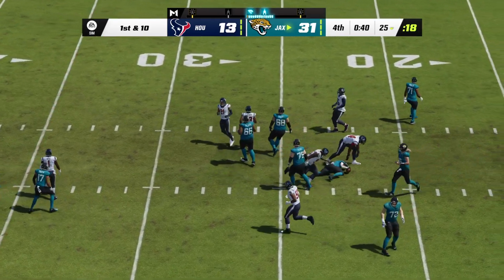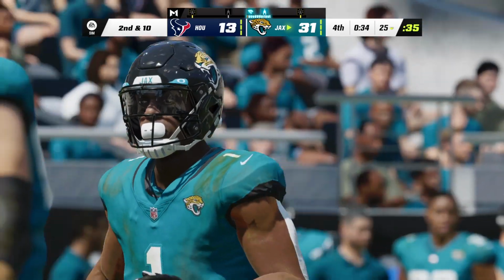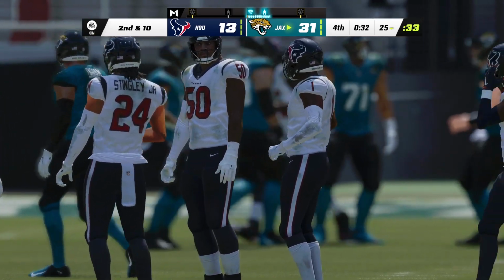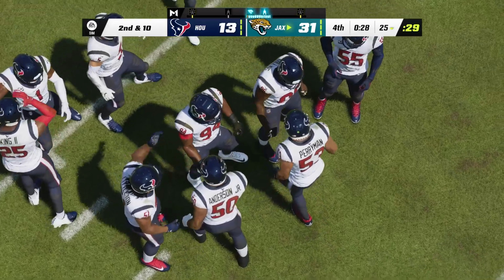Game's already decided, as you noted. So they can continue to play loose, break out some other concepts, maybe run a few trick plays, get other people involved. Heck, even go deep on one of these first snaps just because they can.